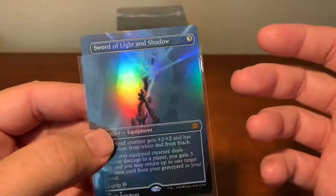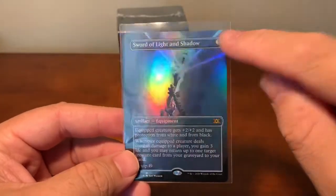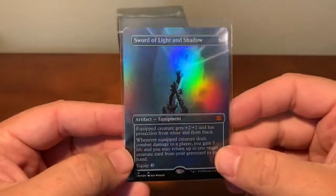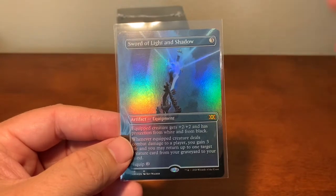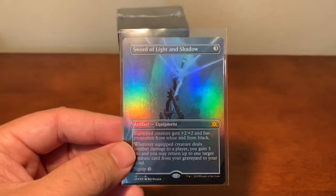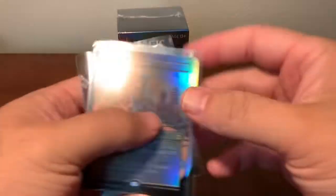So for the collectors, and not really the players of the game, that actually like to send these off to PSA to grade, keep in mind that a lot of them are going to have whatever that line is there. It probably has something to do with the collation of these things. And it seems like Wizards of the Coast can't really find a solution for that. We've seen a number of the collector's booster packs from Core 21, Theros Beyond Death, and Ikoria with all sorts of weird printing lines. It's more so a byproduct of their collation.